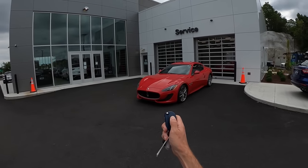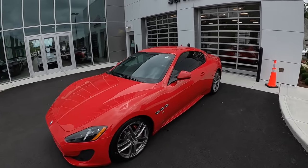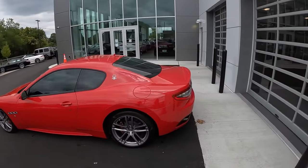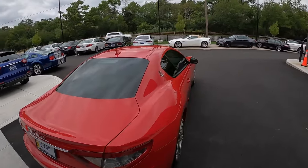I have always wanted to drive one of these. This is a 2017 Maserati GranTurismo, and Boston Motorsports here in Brighton, Massachusetts just invited me down to drive this CPO car. Don't worry, not a sales pitch. I'm just here to make Ferrari noises.